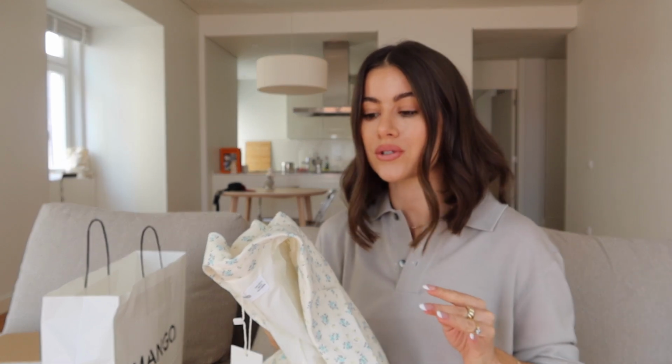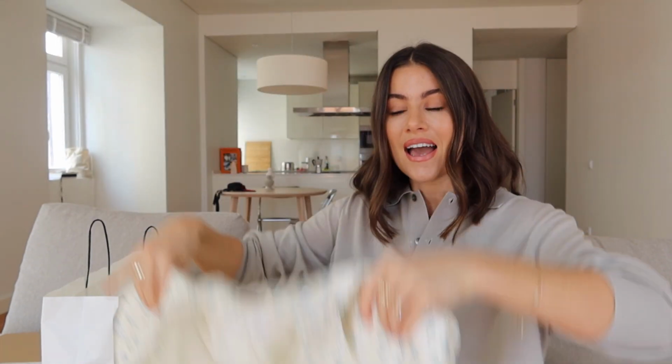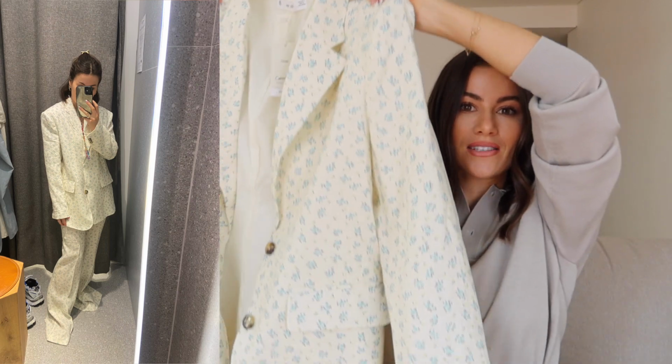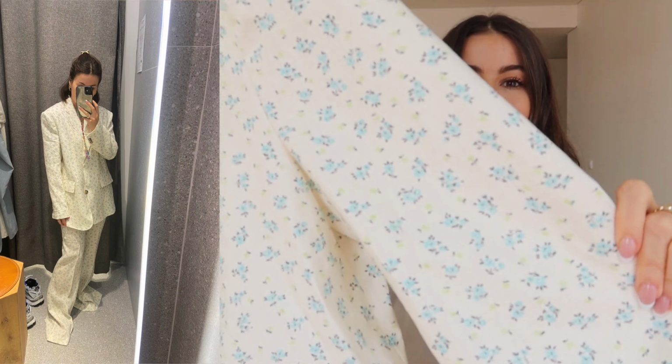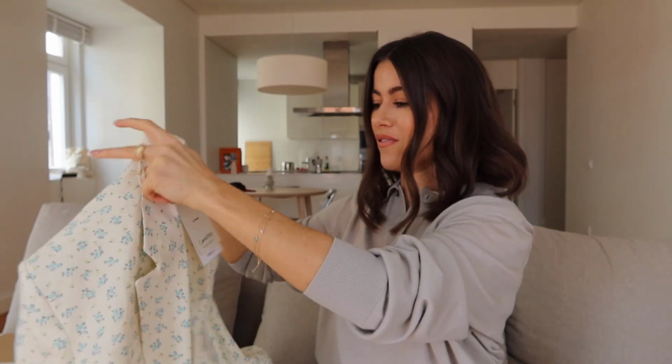I sized up, and again, they were kind of tight around the thighs and really loose around the waist. But I might size up even twice to a UK 12 and then get the waist altered, because they were only, I think, 30 or 40 euro, the pants, and it just looks so good together. And I just love this blazer, so fun, so pretty, and just a really nice outfit for summer.